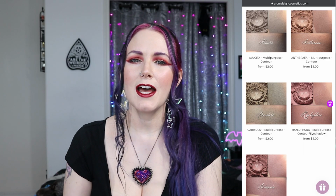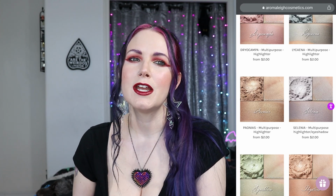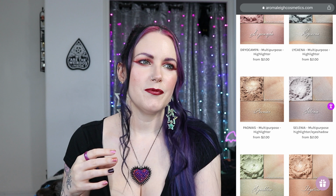And as I mentioned previously, the Insectarium collection has a lot of really strange and unusual colors. So you can find a gray green, a gray yellow, a gray blue, a gray purple. I think there's even a gray pink.